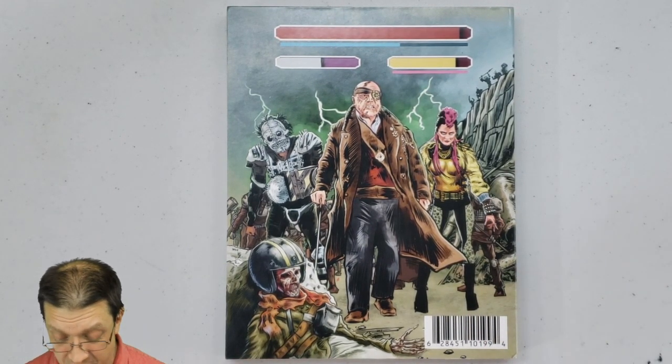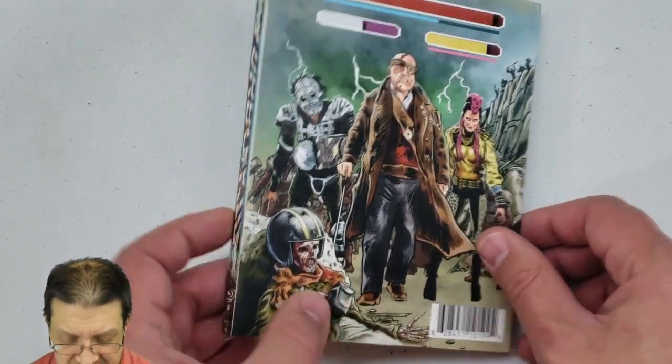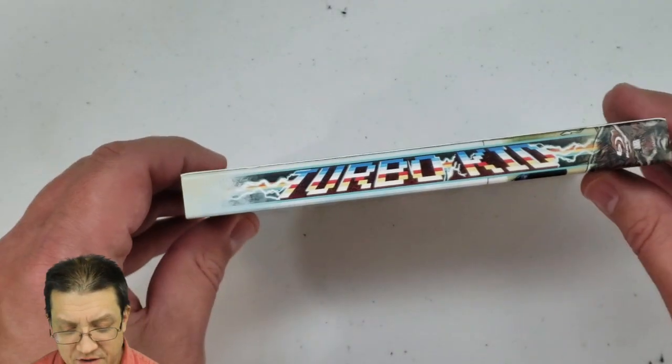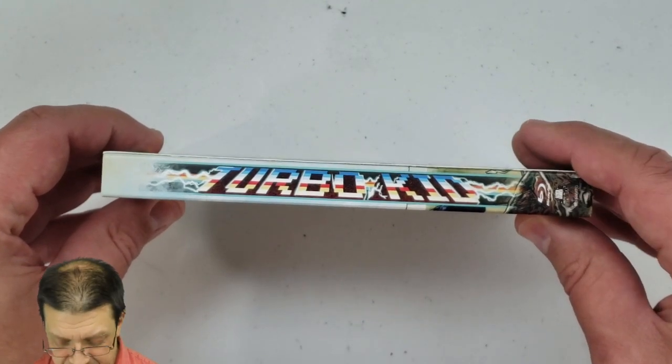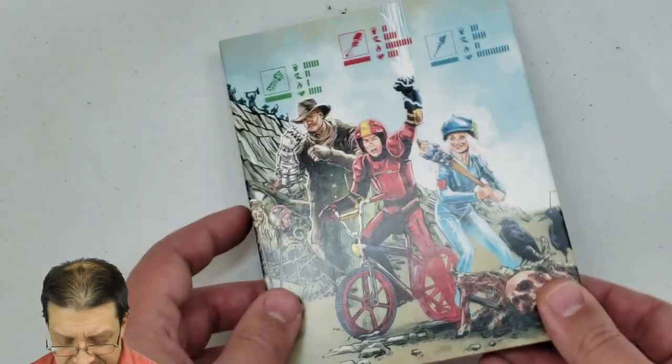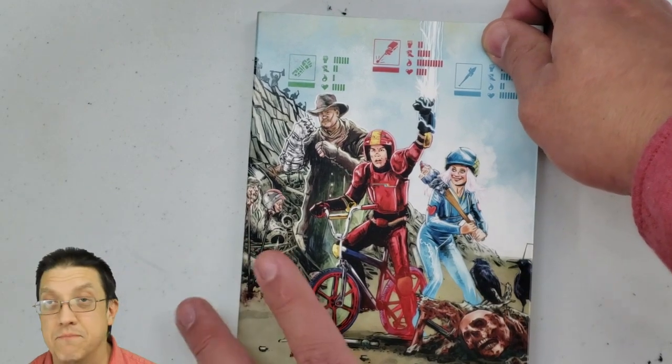And the art itself, it stands out. It's a high quality art. I love this slipcover. It is so good. And then, of course, the retro text there for Turbo Kid on the spine. Yeah, this is just high quality art, which looks fantastic and so embodies the film.